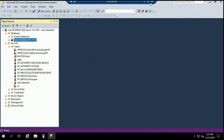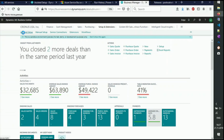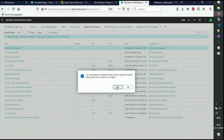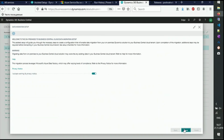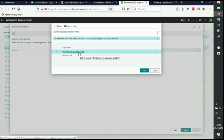Okay. So now you are opening a cloud Business Central tenant and go to set up an extension, assisted setup. In assisted setup, the first point, set up cloud migration. Click it. Okay. Accept the privacy notice. Next. Product selection. You are able to replicate data from Dynamics GP and Dynamics 365 Business Central. In the previous version, in the Spring release, you were able to replicate data also from NAV 2018 R2. But now I think it could be another extension in the extension marketplace, the old one. You are able to install it and get data to the new release. But by default, you only get the ability to clone data from Dynamics 365 Business Central and only from October release.